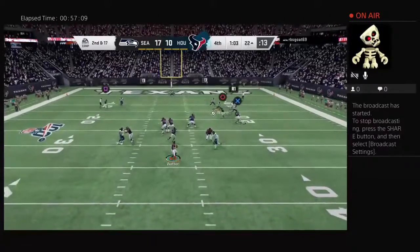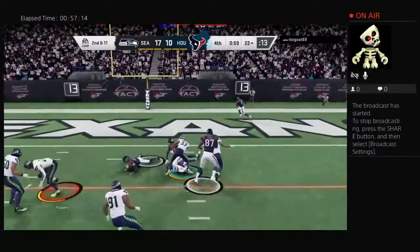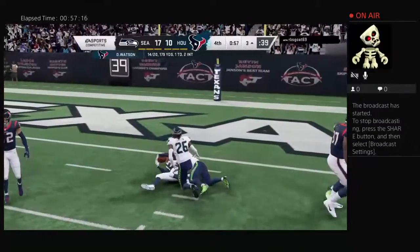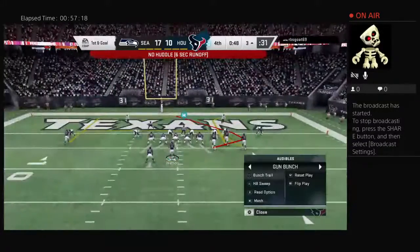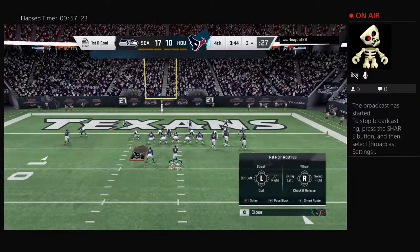He's back to throw. He's got Fuller. And they will eventually get him down, but he's inside the 5 all the way to the 3. An excellent pickup of 20 yards.